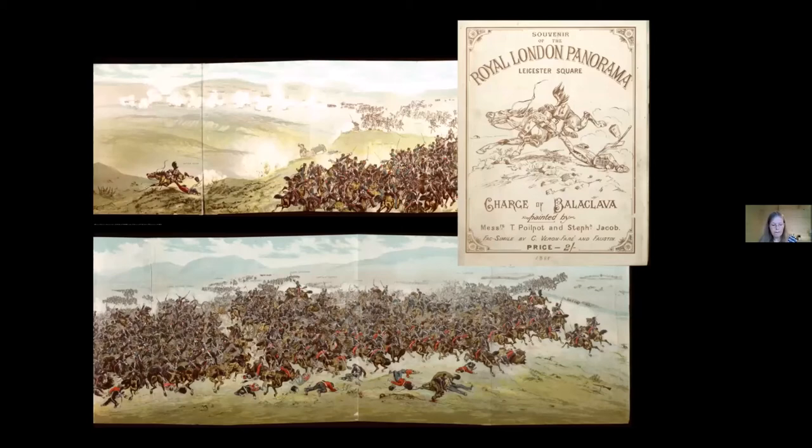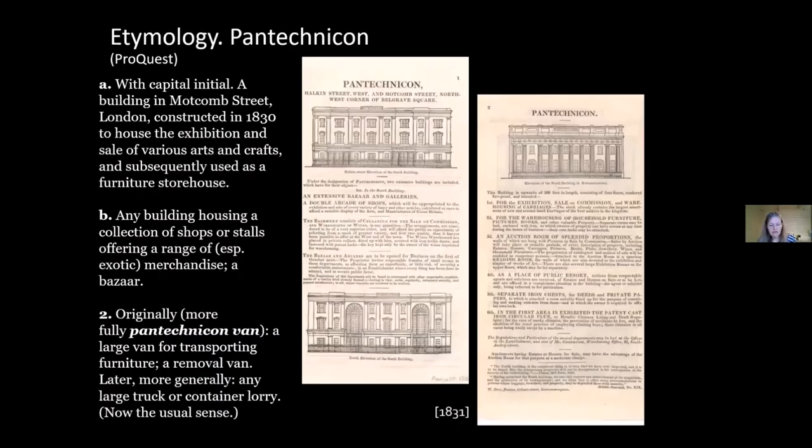As I said earlier, ephemera could be used much more to trace the use of words if they were dated. This handbill shows the original Pantechnicon building with the OED references.